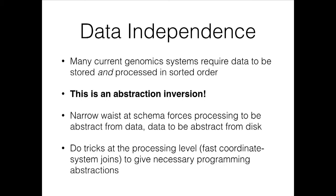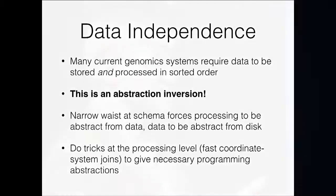It prevents you from doing some things if you have a partition where, hey, if my partition 1 ends and I had position 1000 at the end of that, what happens if I have a sequence that hangs over? Do I have to do something special to take care of the overlap? So one, we said, hey, we're not going to assume this sorted order when we write any of our algorithms. We're going to put this narrow waist, the schema, in. We're going to separate ourselves from the way that we store our data on disk.